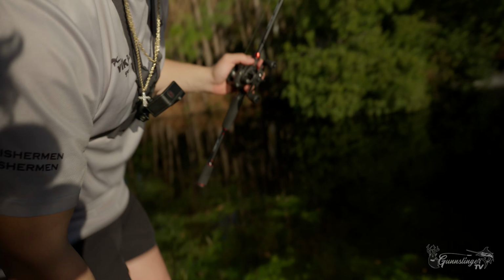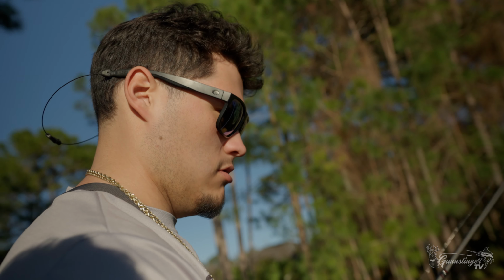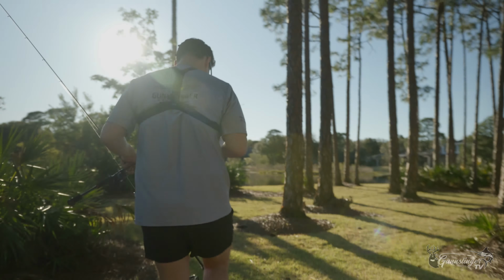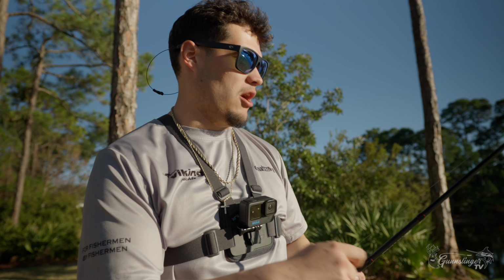But spawning season is going to be nice. We already got a couple bass. We know she's around here somewhere. So that's good. We get into late February, early March and stuff, when they're actually spawning real good.